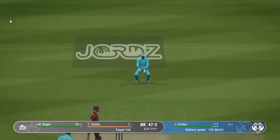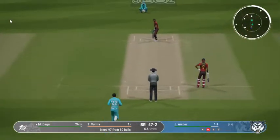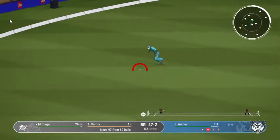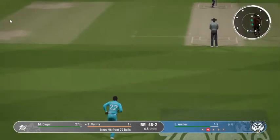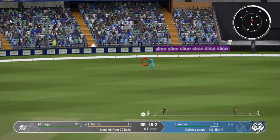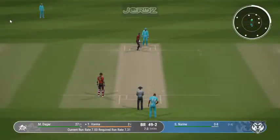Really wound up for that. Ball seemed to come onto the bat quicker than he thought. Glanced away nicely, but fine, short fine leg. Over. The Bulls, 49 for 2. Narayan from the Garware Pavilion end.